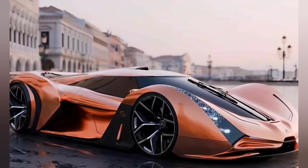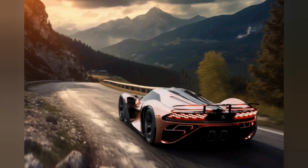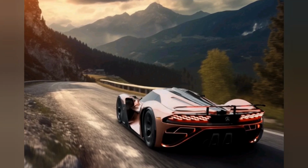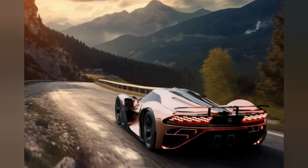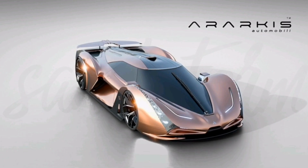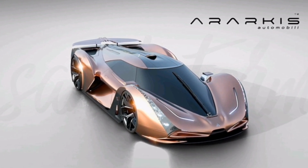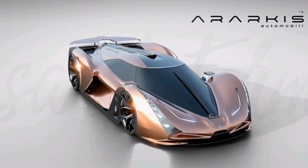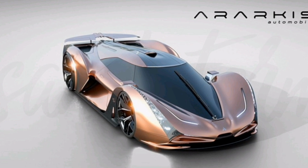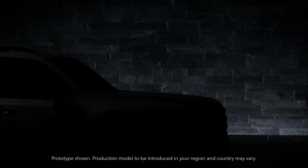The hypercar will feature magnesium alloy and carbon fiber seats upholstered in Alcantara, a multimedia system with a large display, a Bose audio system, the ability to choose the car's sound profile, and support for all modern communication standards. In addition, the first Ararkis model will have several driving modes, airbags, cruise control, and a surround view system. The construction is promised to incorporate a large proportion of recycled materials, from aluminum to plastic. The hypercar will have a production run of 20 units, with a price starting from $2 million.